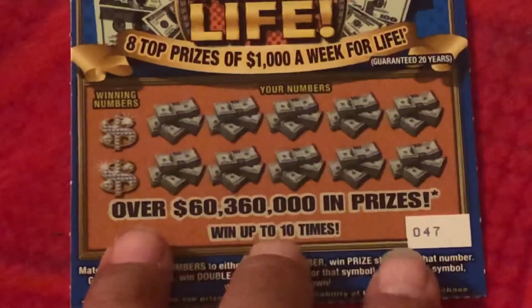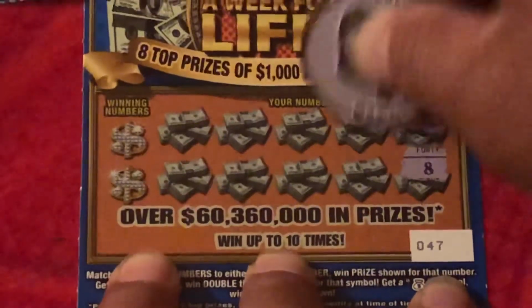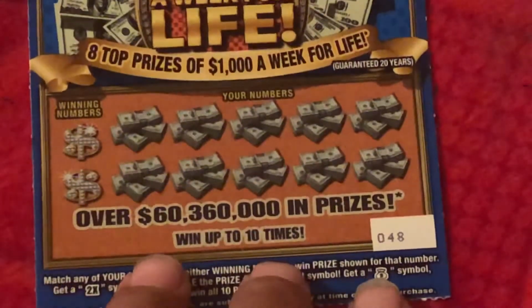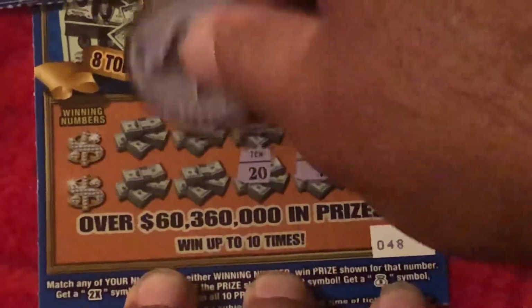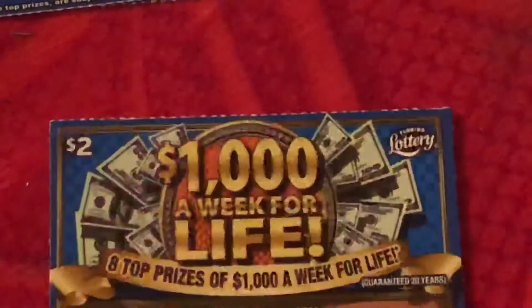From the roll. Okay, LV's number 8, Big Bell's number 4, 18, 19, 7, 20, 26, 23. That was 11, number 5, 14 or 13. Nope. Okay, ticket number 48: 27, lucky 13, 24, 9, 20, right there, Big Rob, LV's number 8, 29, 18, and 23, 6 and 3. Negative. Two more tickets.